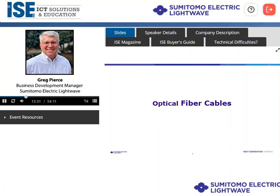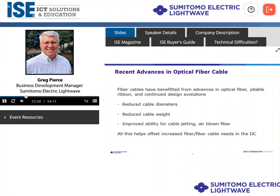Now, we've talked about the fiber. Now let's talk about the impacts on the cable. And recent advances in fiber optic cable have really benefited from the advances in the optical fiber itself. The pliable ribbon and those continued design evolutions have made for, again, reduced cable diameters. So we've seen significant reductions in cable diameters. Or, as I said earlier, cables that were the diameter they were for 864 are now holding 1728 fibers, and so on and so forth.